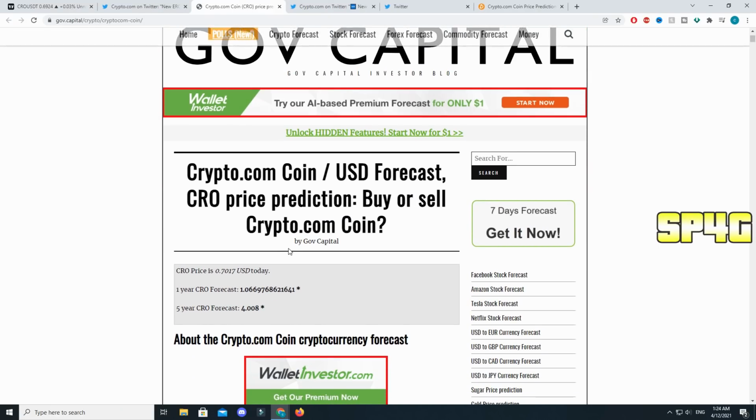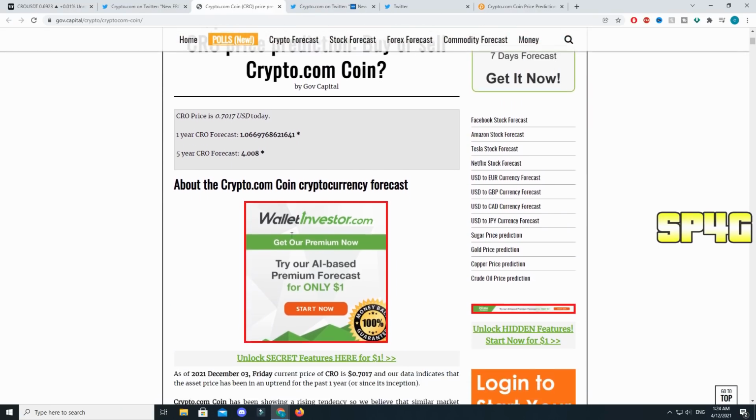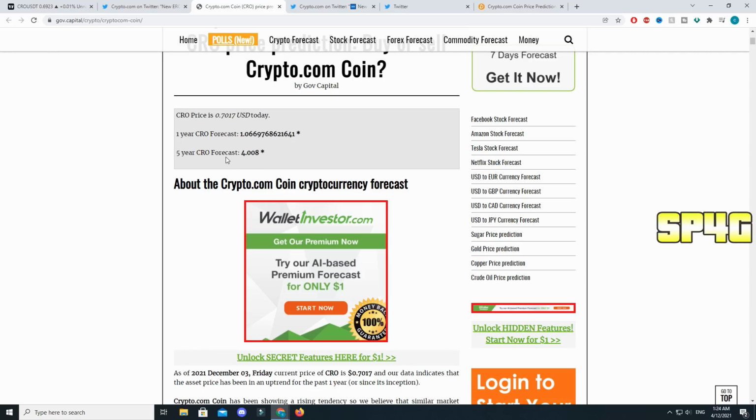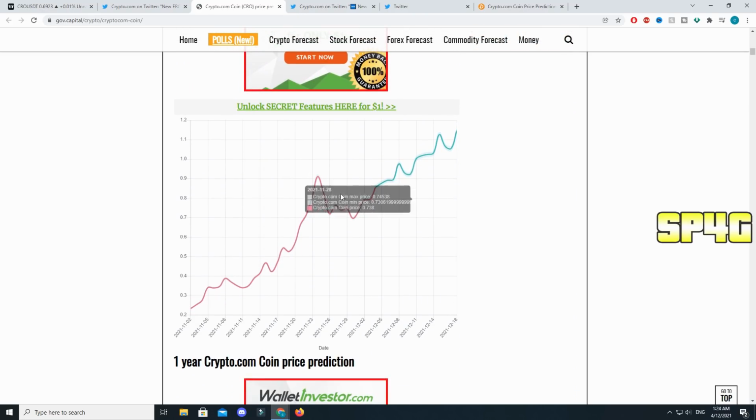And also, if we decide to look at the price prediction that was posted by Gov Capital today, I mean, it is looking pretty crazy. In 1 year, they're suggesting it will be breaking an all-time high all the way to $1, and in 5 years, the market cap will push us all the way to $4. That is just crazy. As you can see, that pullback, and then now it is just going to keep climbing, and suggesting there will be a small pullback when we do reach the all-time high, and then keep going up. Do I agree with this?